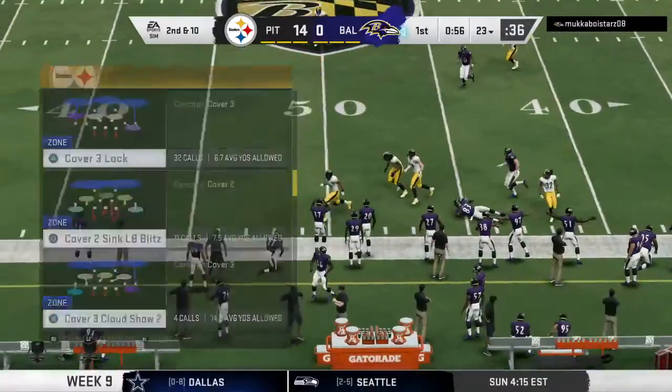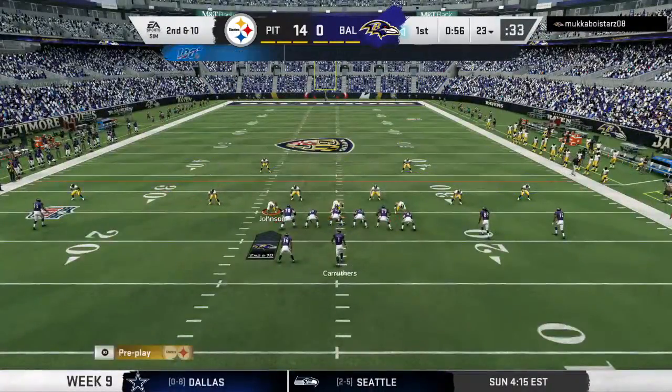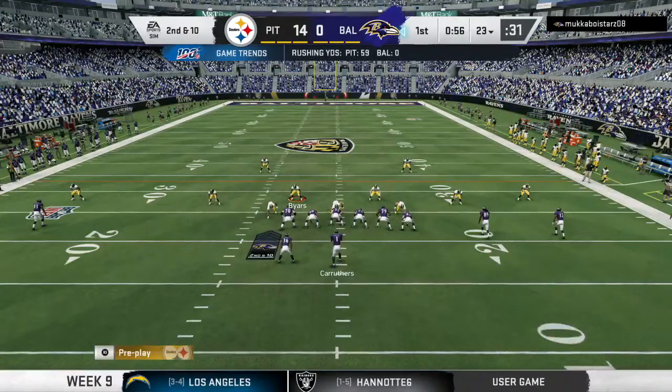Well, I don't mean to be. I was actually looking for the positive. Silver lining, you know. So after the incompletion on 1st, now 2nd and 10.